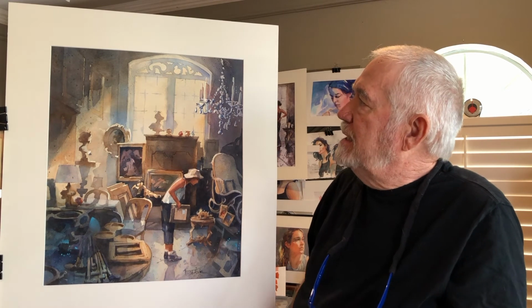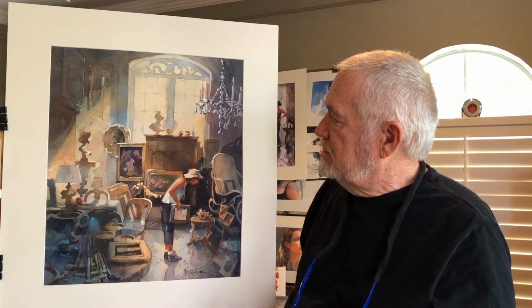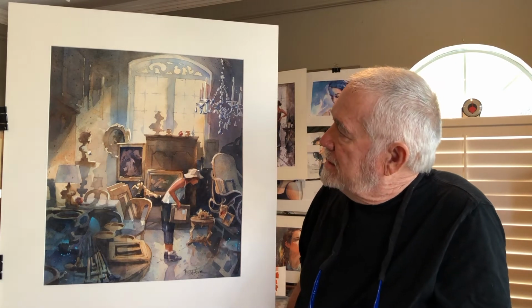So that's what the painting's about. I tried to retain a murky, monochromatic color scheme to make it look like an antique store.